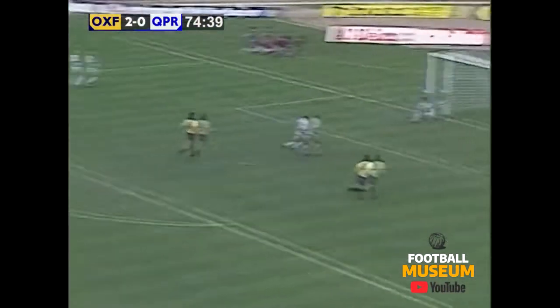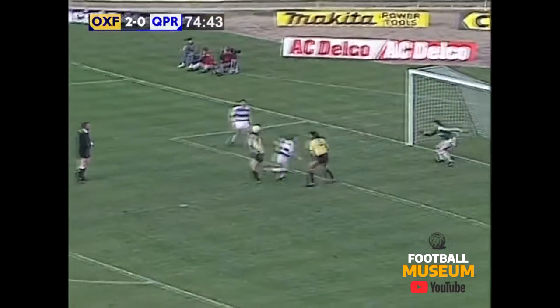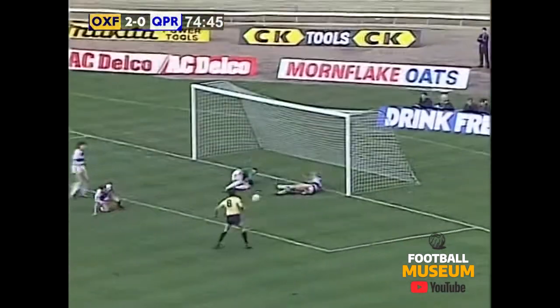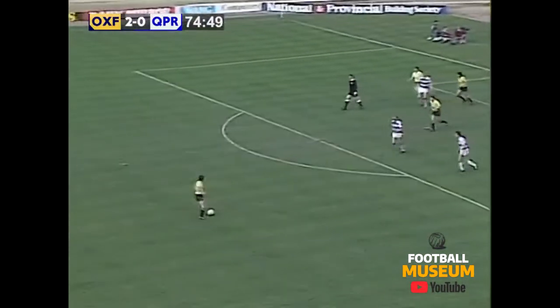Charles and Aldridge are waiting in the middle. This will come towards Aldridge. Will it come towards Charles? Will it come towards Block? It's Charles has kicked off the line. It's Aldridge has charged off the line.